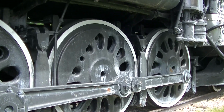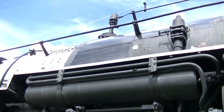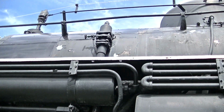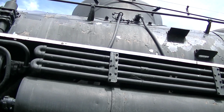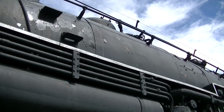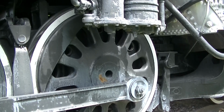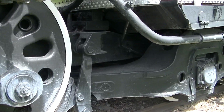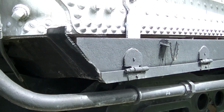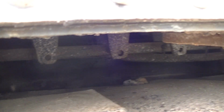Those are big drivers. Got more parts up here. There's the whistle, injector, sand dome, cooling pipes for the air, steam dome up there, air compressor, dual stage, brake rigging, firebox with ash pan shakers. Great places to dump it down.